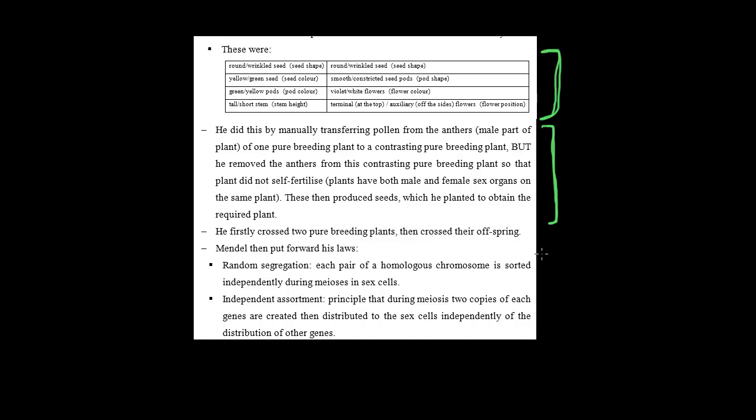He had 2 real laws that he wanted to propose. His 2 laws were random segregation, where each pair of homologous chromosomes is sorted independently during meiosis in sex cells, and independent assortment, which was the principle that during meiosis 2 copies of each gene are created then distributed to the sex cells independently of the distribution of other genes. I don't think you need to remember that much of this.